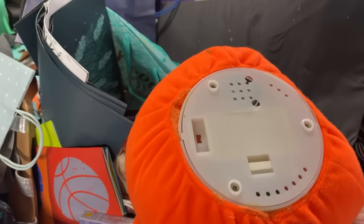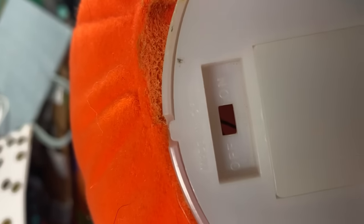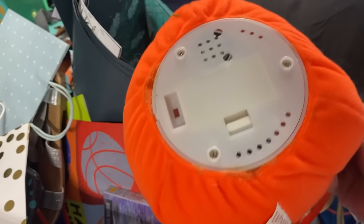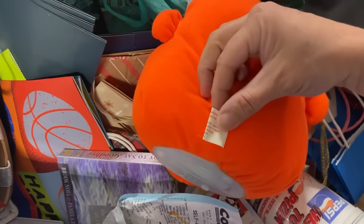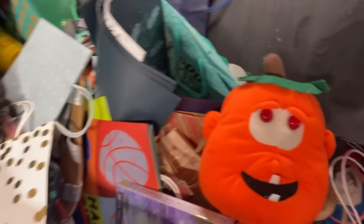Cute like this, but he's broken, so I'm not gonna get him. See how he's missing his switch right there, his on and off switch, or else I'd get him. He's adorable. He's 1991 Trendmasters. Cute, but he's broken, so he has to stay behind.